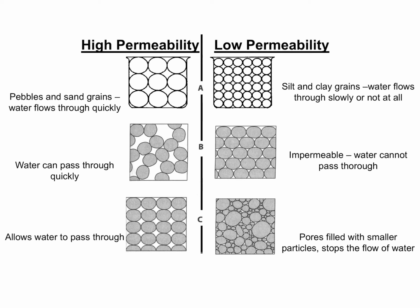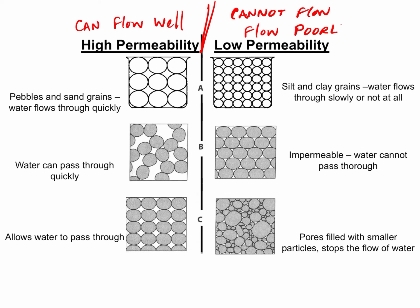So let's take a look at the diagrams. Again, you have these on your note sheet. So high permeability, these can flow well, versus low permeability, they either cannot flow or they flow poorly. Okay, so the first thing, pebbles and sand grains, water flows through quickly versus silt and clay. So the first thing is talking about size. The larger grains, look at how big these pores are. Nice big pores. Water's going to flow through pretty easily versus the smaller grains. Smaller grains, there's going to be more friction, so it's going to be a little bit more difficult for the water to flow through. It's going to take longer. Okay? It can flow through, it'll just take longer.